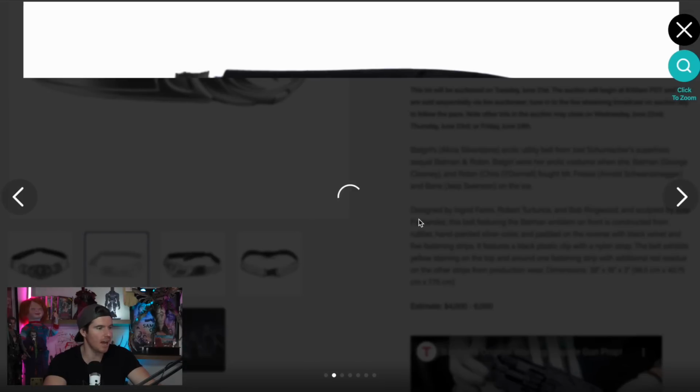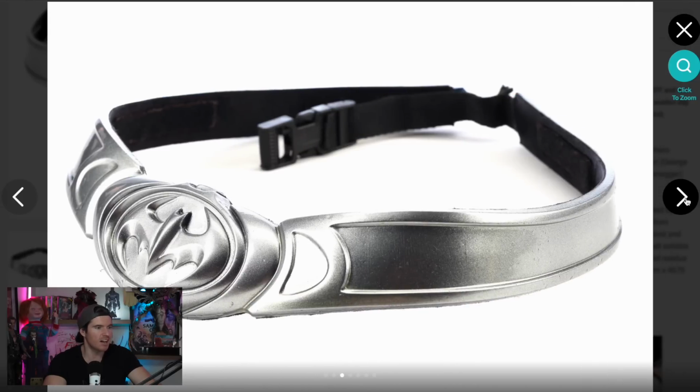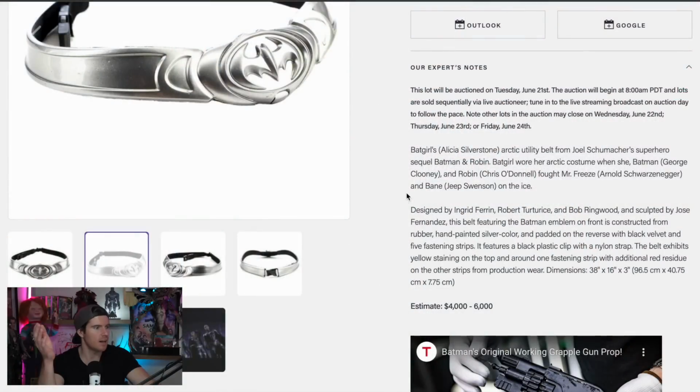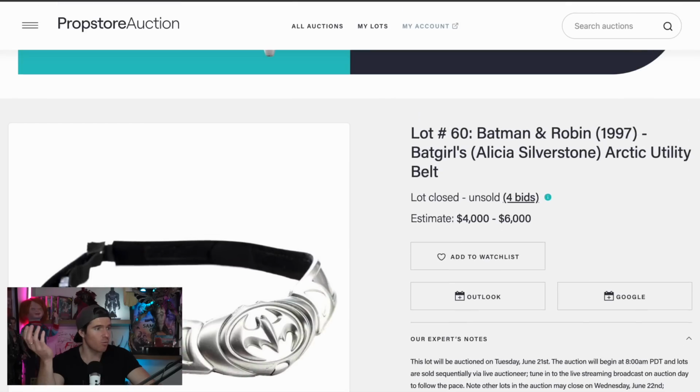And I love just seeing how they made these things work. I love seeing the backing of these things, the ugly side of a prop. Not necessarily the ugly side, but the side you don't see, with Sharpie markers, Velcro, glue residue, contact adhesive residue, all that type of stuff. So that was obviously used at the end. Utility belt from Joel Schumacher's superhero sequel, when she wore her Arctic costume. And they wouldn't have made many if she's just wearing one in the film.